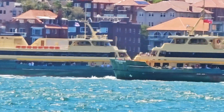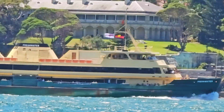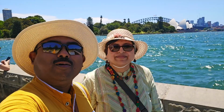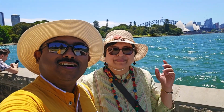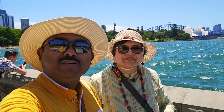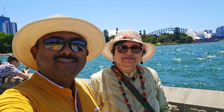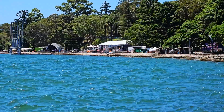Wow, I have got two Manly ferries crossing each other. This is spectacular. Wow, this is the shot of the day. Yesterday, like 24 hours ago, we were on that journey from Kochi to Sydney. Actually, yesterday and today, both these days, we're having an amazing time. Going to Watsons Bay, Wilson's Point, and today at Botanical Garden. This is just a glorious time we're having, and we are privileged.